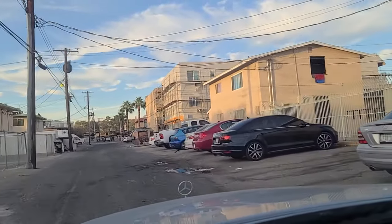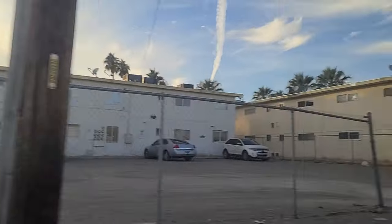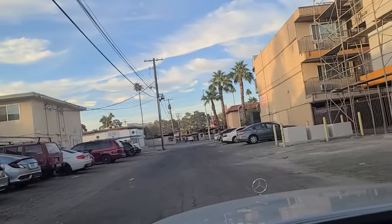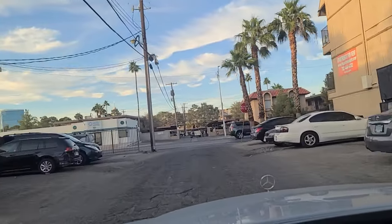I've had some folks suggest that I come over here and drive around here at night. I don't think I'll be doing that, but thank you for offering the idea. I have two small boys at home to think about.